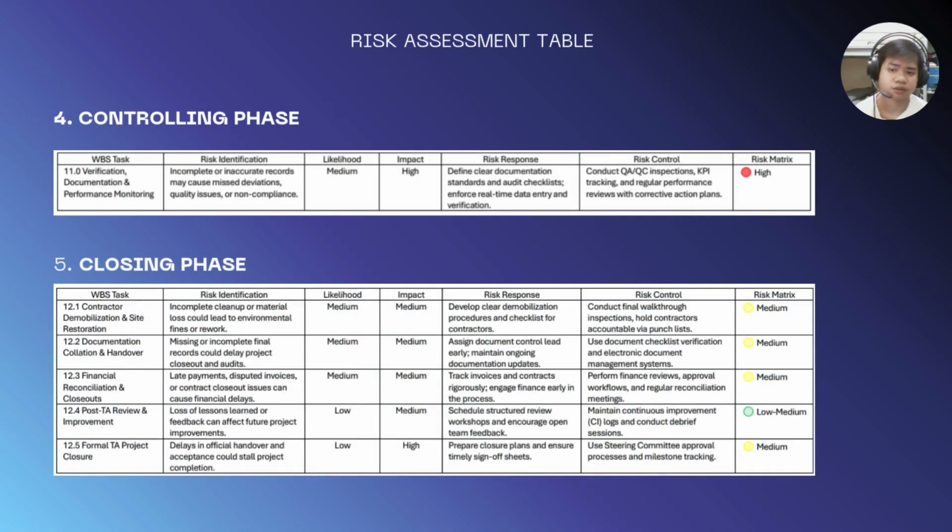Next slide is the controlling phase, where we only do one task. As we can see, we got a higher risk during this task. And then the number five is the closing phase. Most of it is not a too dangerous job.